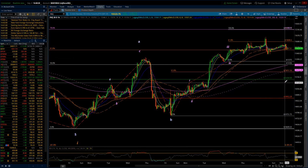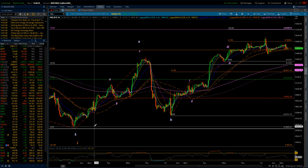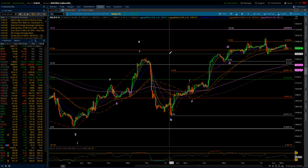Here, if it comes all the way down and manages to rally itself all the way back, it's really going to likely be more convincing that we are indeed likely putting in what will end up being, under the alternate view, a diagonal triangle for minor wave 5. Again, I'll go over that in just a minute. My preferred count remains the same.